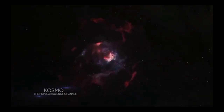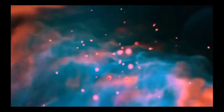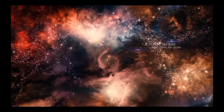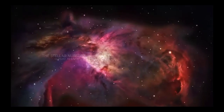There is a giant cloud in space hundreds of light years away from the Earth, with some of its areas concealing dozens of yet unborn stars. Others are ripped apart by tremendous flashes. The space here is permeated by lethal ionizing radiation and threads of red-hot hydrogen, and fiery vortices are capable of absorbing whole stellar systems. This is where stars are born, the stellar nursery which is closest to the Earth. What does it conceal from us?